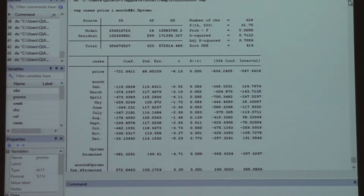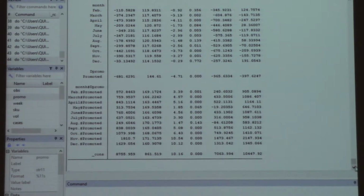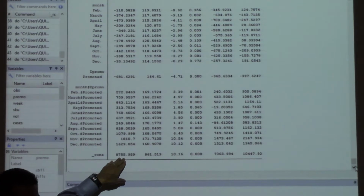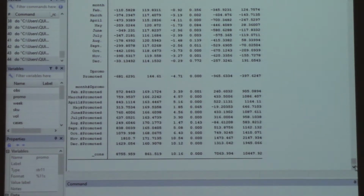So here's price. The coefficient is negative and it's statistically significant, while demand holds. The same interpretation for our dummies when all those are equal to 0, and when promotion is off, this should be non-promoted sales in January, but it should be like 1,700 something. But here we have it at 8,755 cases per week, but we know that they're only selling about 1,700 cases per week.